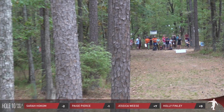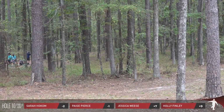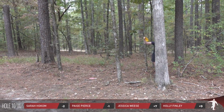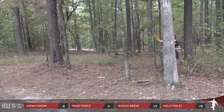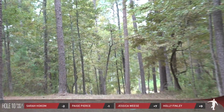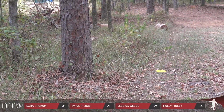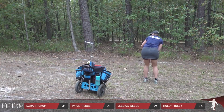Trying a roadrunner down the gap, but I started out a little too flat, and unfortunately it gets over on the Annie angle. I can't even see the basket at this point. I just pick a tree, give my Starlight Boss an Annie angle, and I'm just hoping for the best. Jessica is helping your disc along there. I appreciate the encouragement. There was a lot of good vibes on our card.